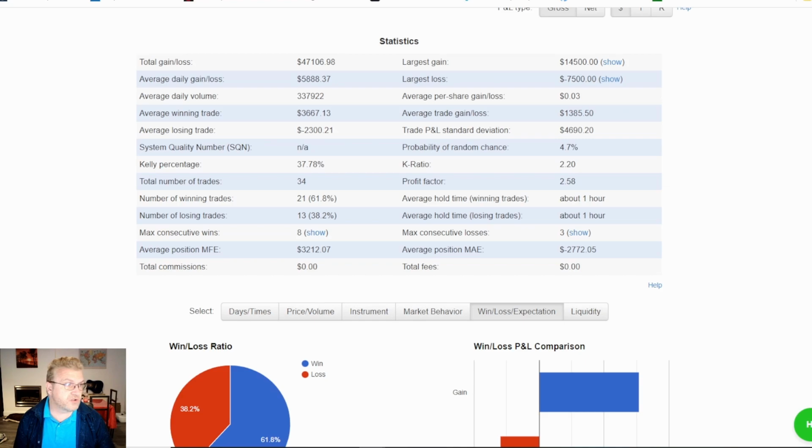Do I think we're going to be reaching the highs we got in August? Probably not. That being said, we do have another 2.5 weeks of trading left. Well, we've got 13 days of trading left. Next week, however, is the World Series of Day Trading.